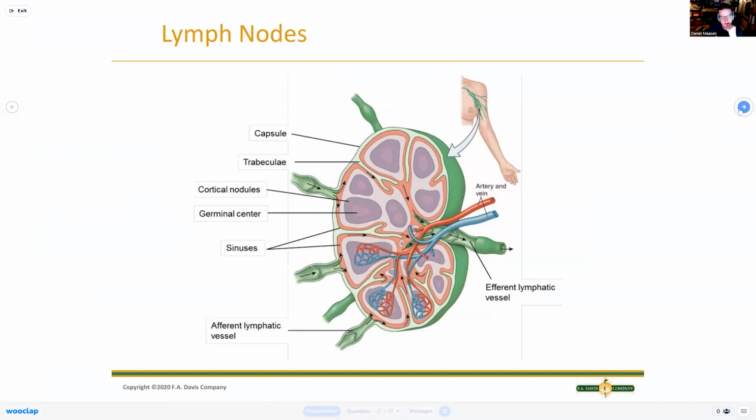Included in our lymphatic organs, along with spleen, thymus, and bone marrow, are lymph nodes. Lymph nodes are discussed on page 348-349. Their big thing is that they're not all one structure, but they are dotted throughout the lymphatic vessels, and they're just a spot for filtering. They're filtering out toxins or pathogens, holding them.